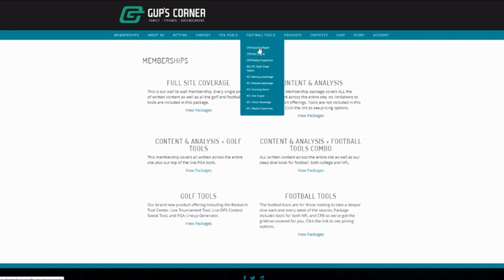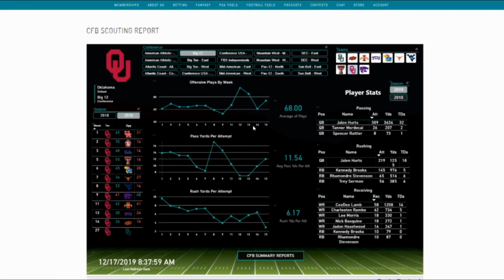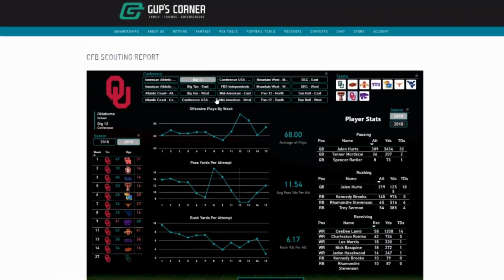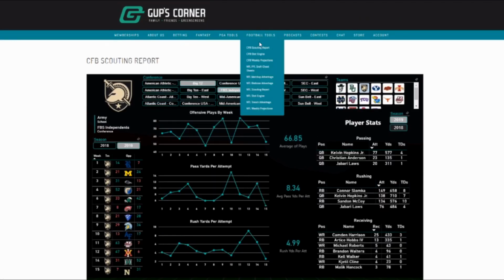So for college football, I think we had as good coverage as anybody. We had the scouting reports this year, so you could dive into yards per play, yards per attempt, by conference, by team. Great information there. We have a stat engine. We have weekly projections. We have the season-long cheat sheet.